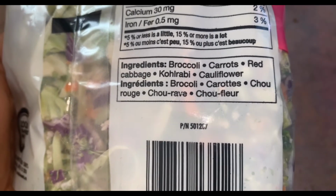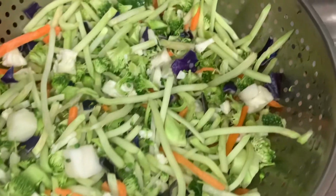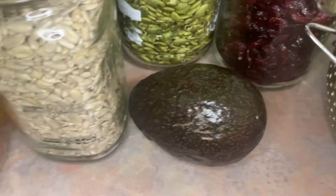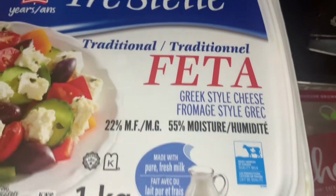So I get these really yummy salad packs from Freshco. They're only about $1.99 or 99 cents. So whenever I do feel like a salad, I eat half of the bag. I washed it off camera and now I'm just showing you all of the ingredients I'm going to be putting in this salad.